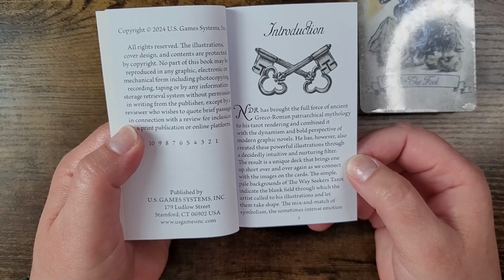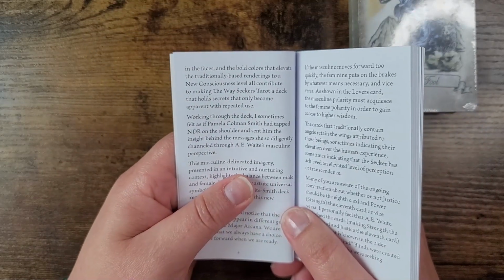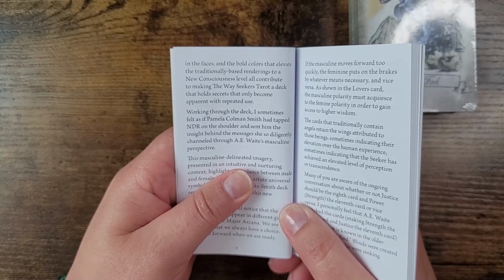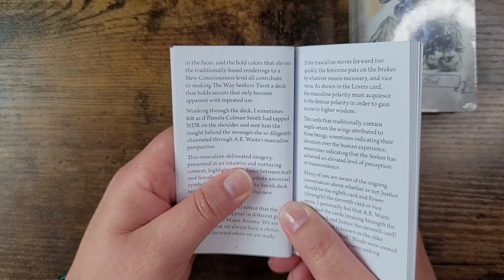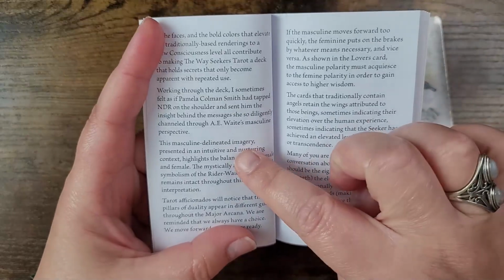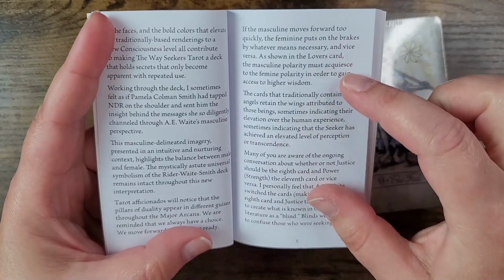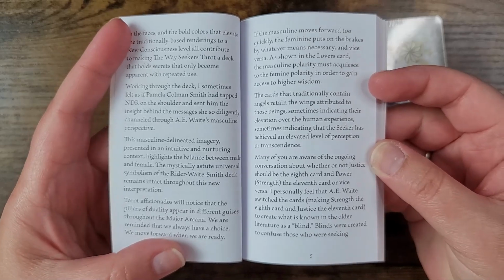The mix and match of symbolism, the sometimes intense emotion in the faces, and the bold colors that elevate the traditionally based renderings to a new consciousness level all contribute to making the Wayseekers Tarot a deck that holds secrets that only become apparent with repeated use. And then it goes on to talk more about the imagery here. If you would like to pause to read that, you totally can.